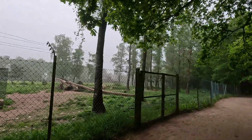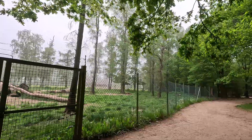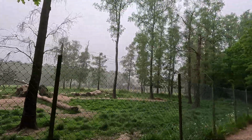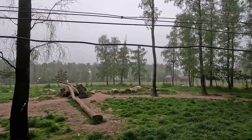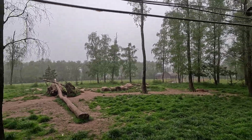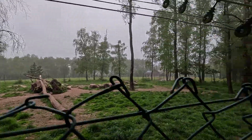We're here for the enclosure, which is just a decent, nice large bit of flat space with some logs and things strewn about. Yeah, just a decent wolf enclosure over here. I'm going to take a peek over to see more of the enclosure right there. Pretty nice, right? And you've got a view of the bison field in the back as well.